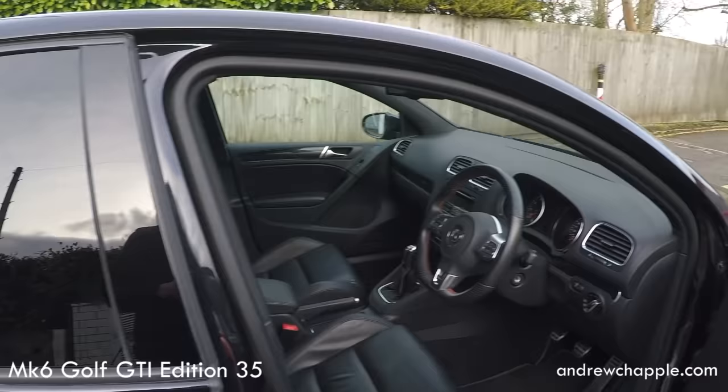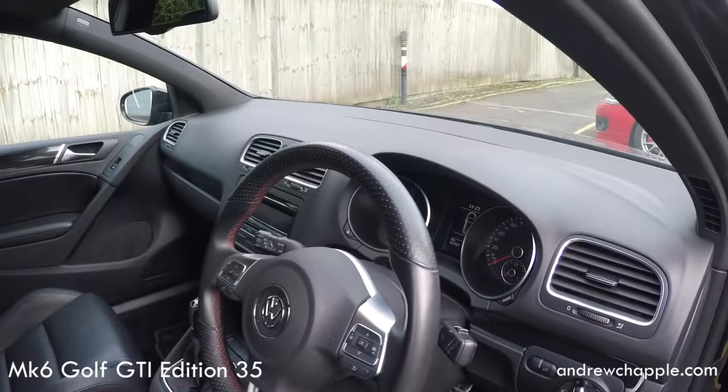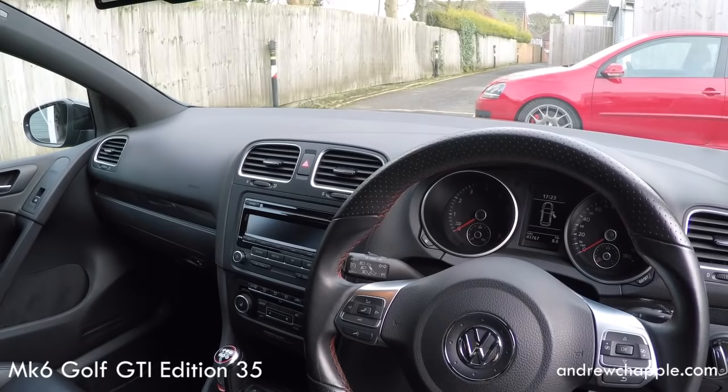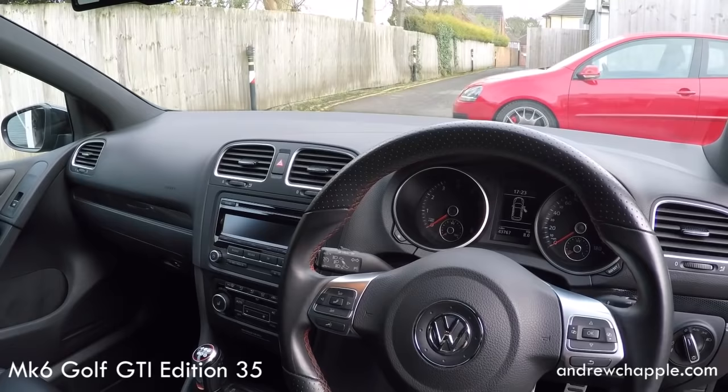Right then, I've got a flat bottom steering wheel with red stitching. That's really nice. GTI badge there. Yeah, lovely. You don't get a particularly brilliant stereo as standard in these. That's, I think, an RCD 315 or 310, and it's probably the second from bottom of the four available. So not brilliant, but you can get digital radio, which is a nice touch.